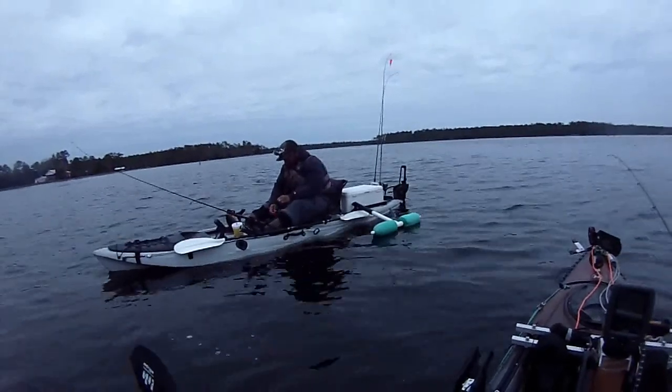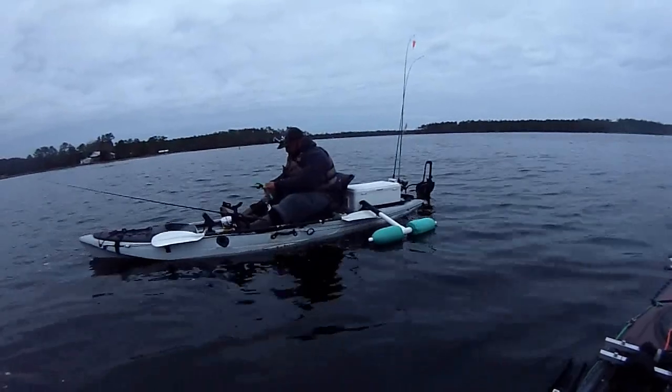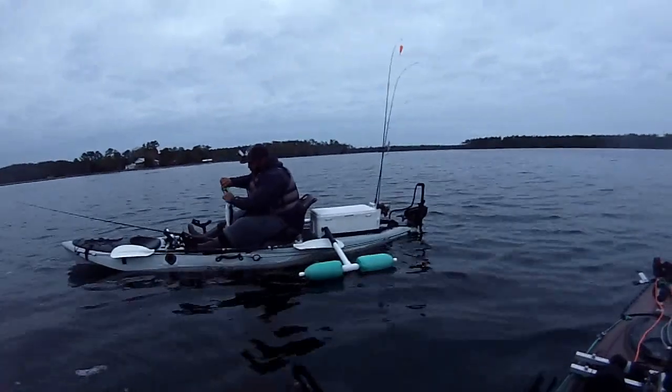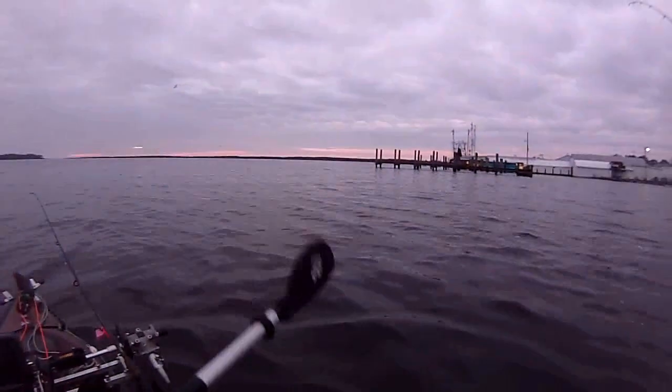You scared that fish, man. Grab that fish, man. What's wrong with you? Be a man about it. Grab that fish. Yeah, he might go 14. But it's a good start.